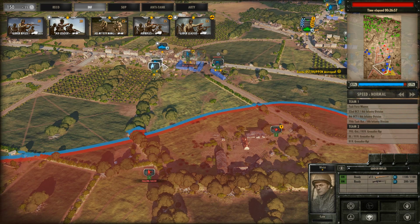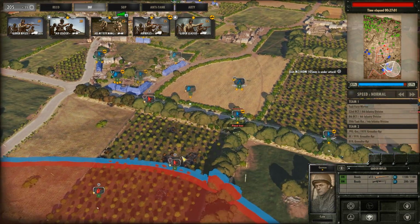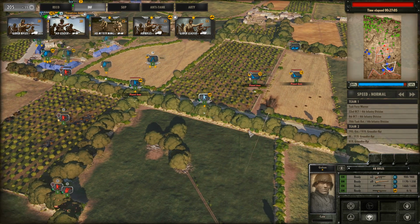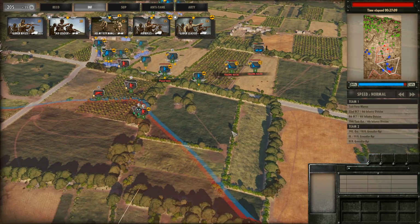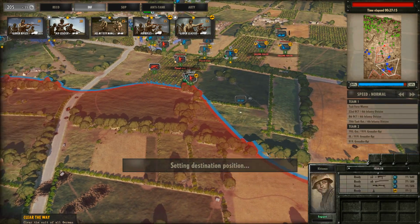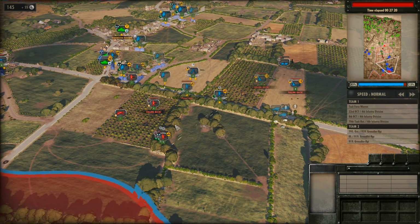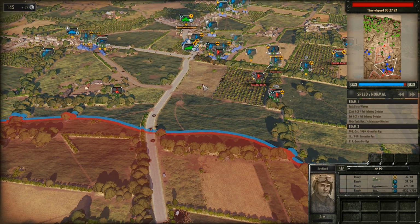My infantry is not doing that well, so let's use the fresh guys to go after these. But we still have a whole lot of guys over here. Unfortunately, my mortars are getting, or my artillery is getting suppressed at the moment. It's not really a good position for MMGs to go. So let's bring in some more glider infantry. And time for the tanks to come in.